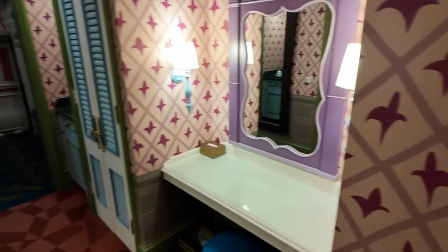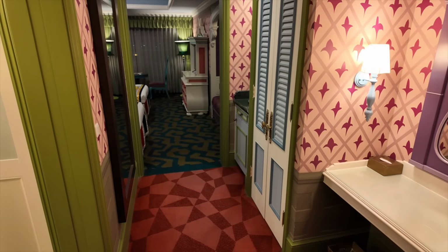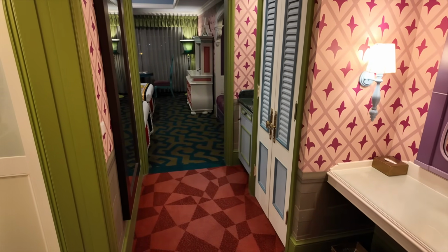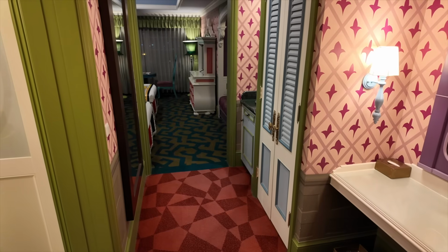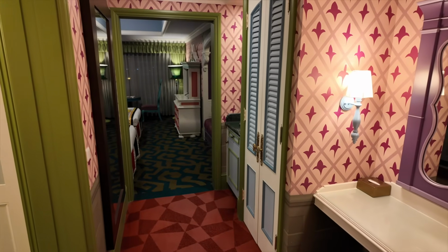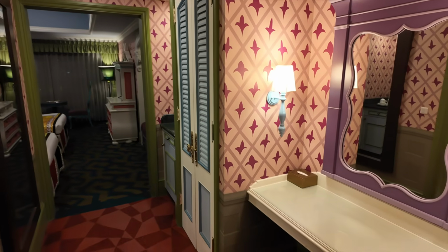So they had a genius idea at some point, which was, hey, when we have these park view or park attached rooms, people stay for two reasons: proximity to the park and a view of the park. But we have a lot of rooms that don't have a view of the park. How do we make those more popular? The answer was to heavily theme them and make them interesting, and they certainly did. So this is the Alice in Wonderland one.